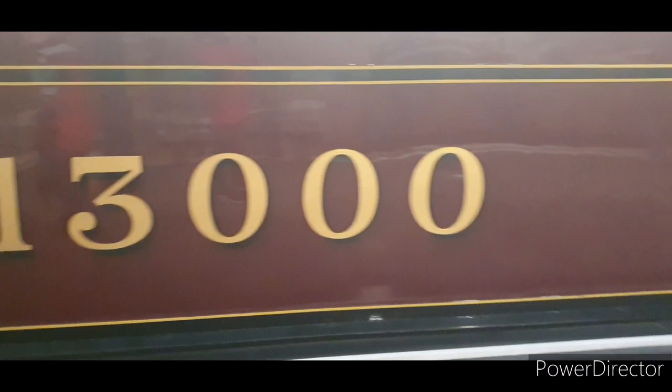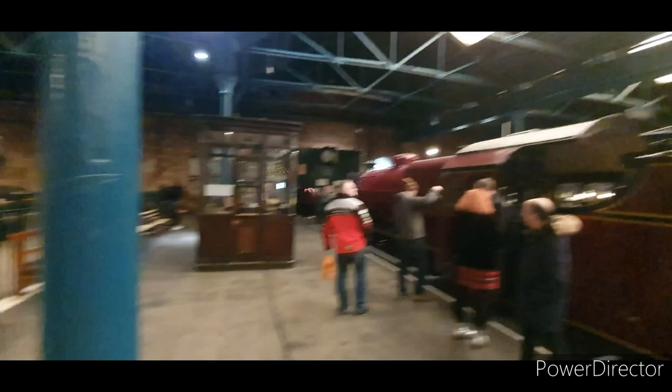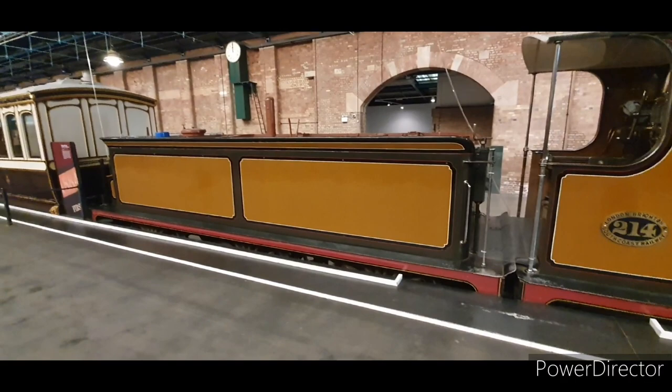But here's a bit more of the crab. It's a very nicely kept engine, very polished. There you go, there's the tender number, and here's my bad filming because I do not know how to operate my camera settings on my phone. I'm a bit of a fool.